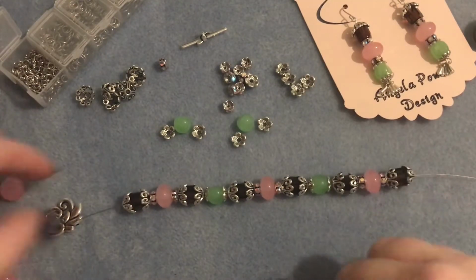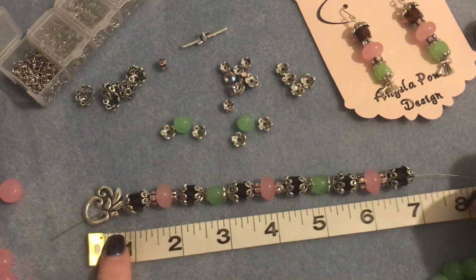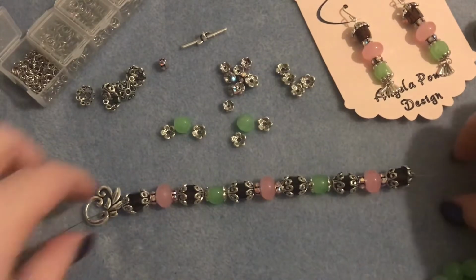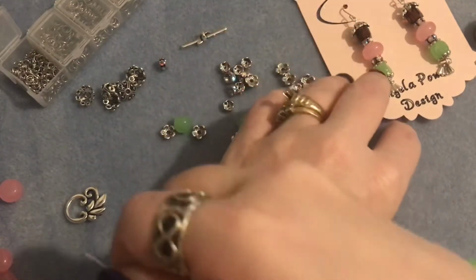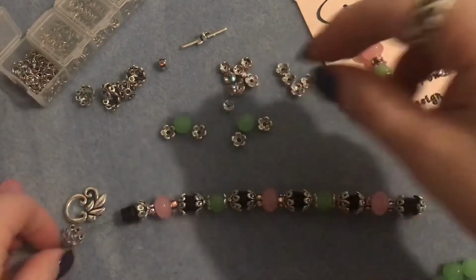Now, let me check with my toggle and see what my length is. I am at about 7, I think. Let me check it around my wrist and see, because these are bigger beads and they are going to be chunky. You know what? I think I'm back to the green. I'm going to put my green back on.